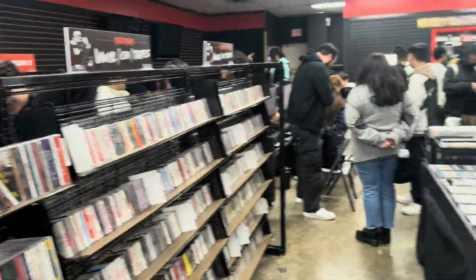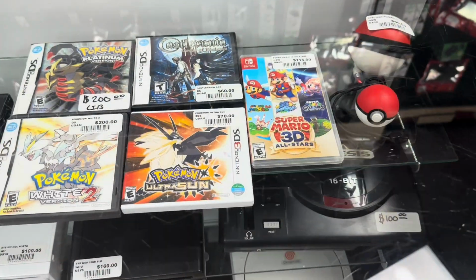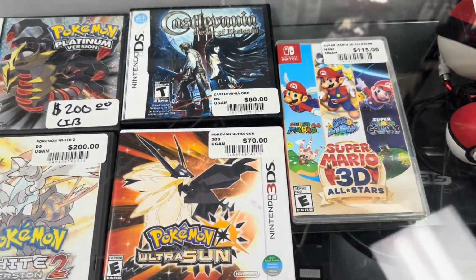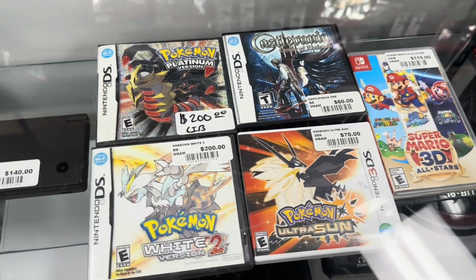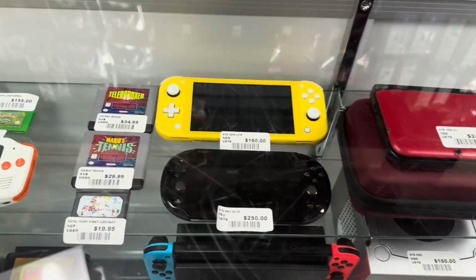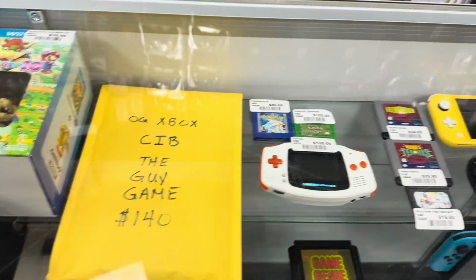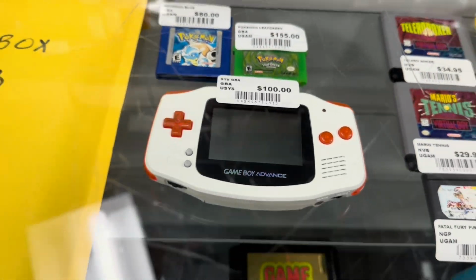And they've got vinyl, they've got CDs, they've got tapes. Now let's check out what they've got under glass here. $115 for Super Mario 3D All-Stars. I remember not buying that because I already had the games, but now it's about twice what it costs in the stores, so shame on me. Ooh, nice little GBA there. I like that.